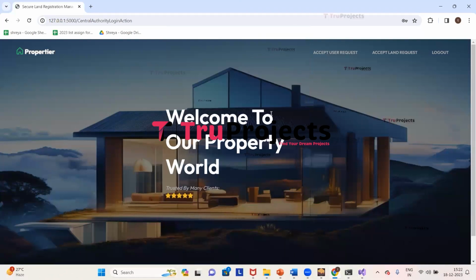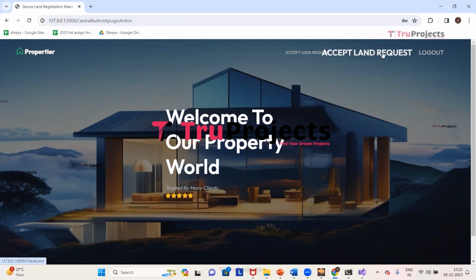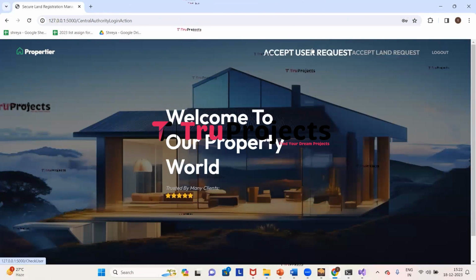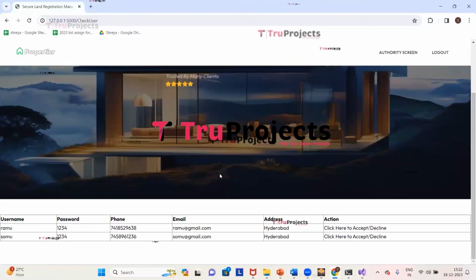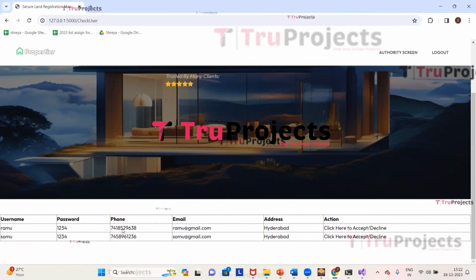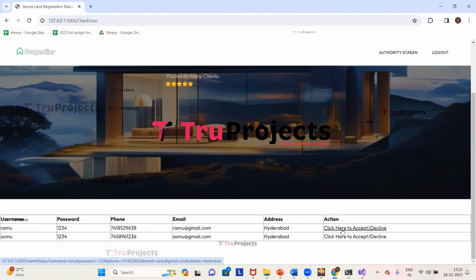So the authority has logged in successfully. Here we can see three links, which are accept user request, accept plan request, and log out. So first we need to accept the request from the users. For that, we need to click on accept user request. Here we can see that there are two requests. One is Ramu and other is Sumu. So the authority can see all the personal details which are being entered by the users. So here in the action column, we can see two links, which are click here to accept or decline. If we click on that, we can either accept the request or decline the request.